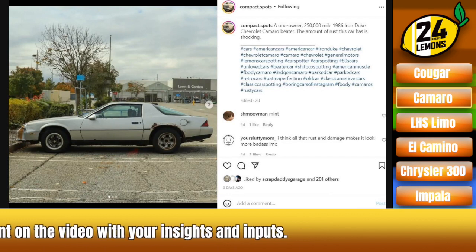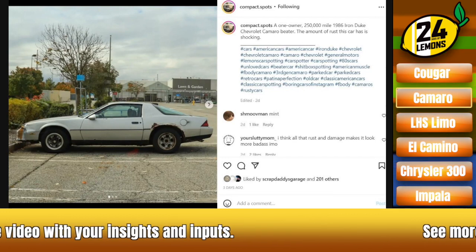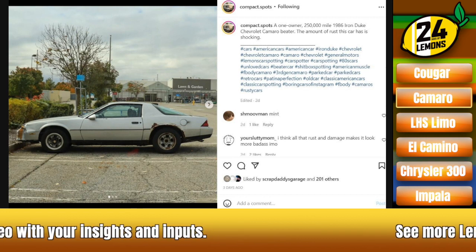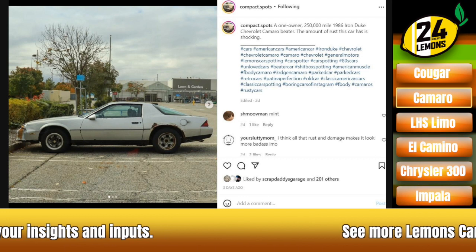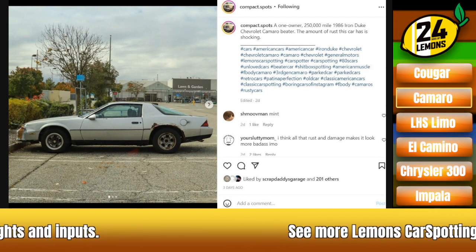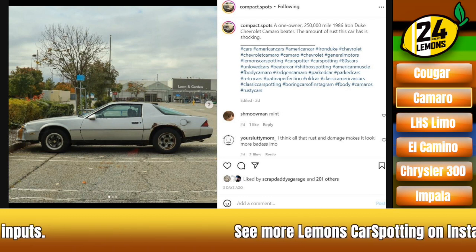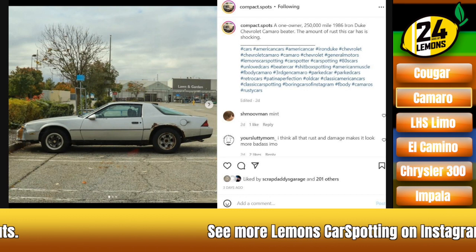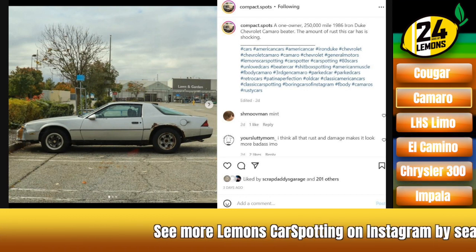All right. Next up. Oh, speaking of General Motors, man, that is a hard-lived Chevy Camaro there from the 80s. Just reading the caption from Compact Spots. Well done, by the way. This is a 4-cylinder Iron Duke Chevy Camaro. Wow. One of the most befuddling cars I think that was ever built.